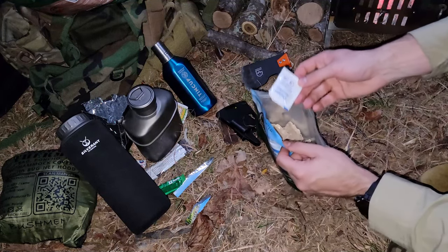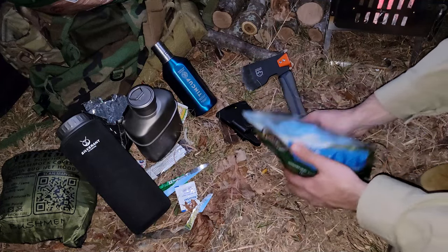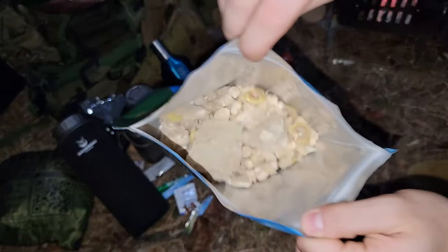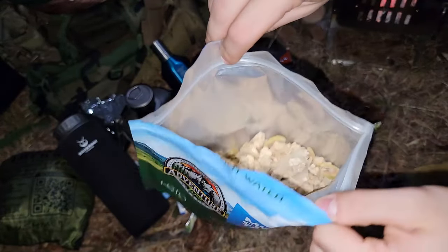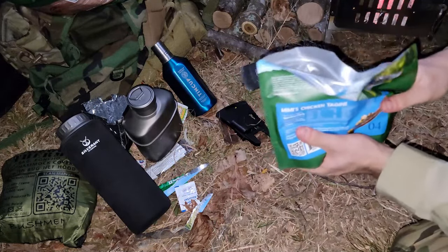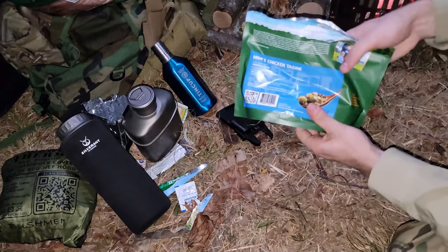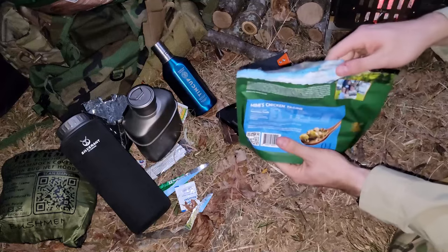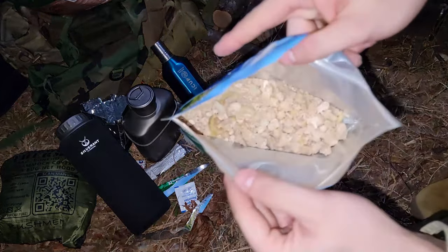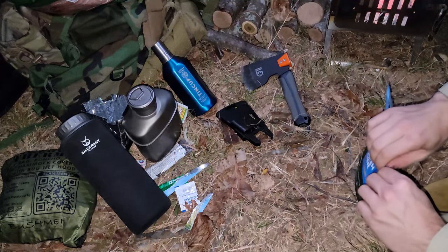I just want to go ahead and remove the oxygen absorber. This thing's got a nice wide gusset on the bottom, which is really nice. And that right there is what is on the inside. So I'm going to go ahead and break this up a bit, that way them large pieces will rehydrate a bit better. So we got it a little bit more crumbly now. Just wait on our water.